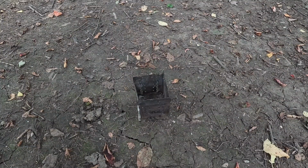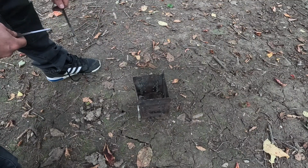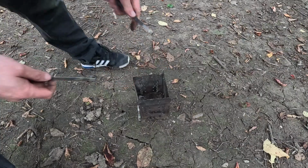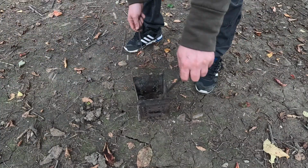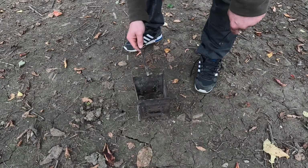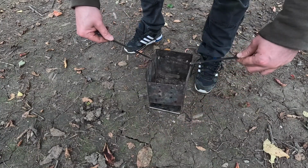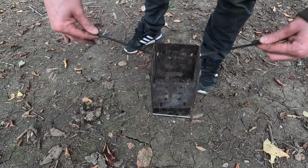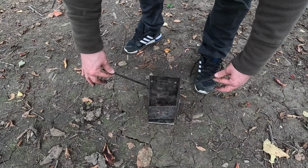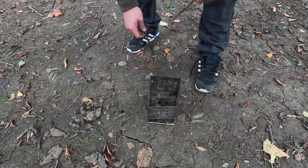So let's say your fire's away and everything's doing what it needs to do, and you think, oh, I need to move this stove. We'll see how these are folded over like this. All you have to do is this. Use the pegs to move it anywhere you want. It's not always a good idea to move a burning stove around woodland or wherever you are, but it just shows you can move it around.